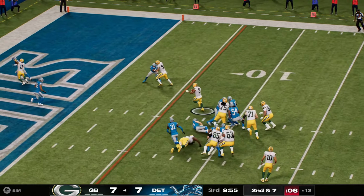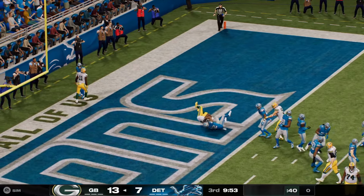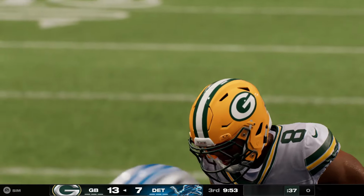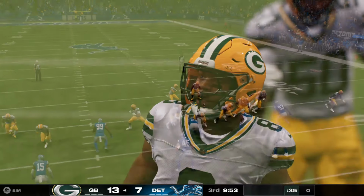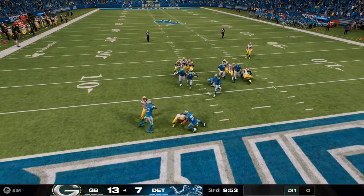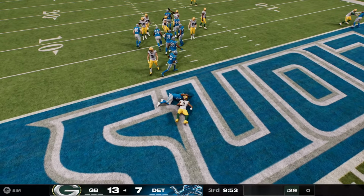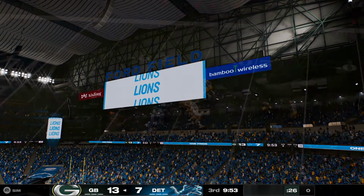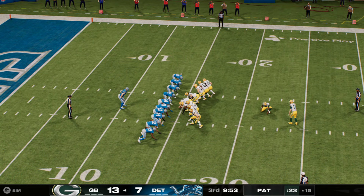Second down, Jacobs once more, and he will get this into the end zone. Touchdown, Green Bay. Josh Jacobs, his second touchdown of the night, and the Packers have taken the lead. So this game tied at the half, but we are tied no more. A touchdown there on the opening sequence of this 3rd quarter.